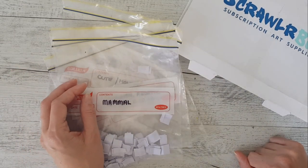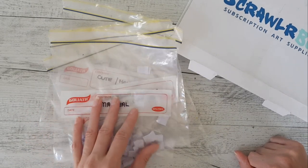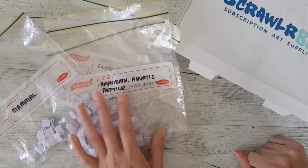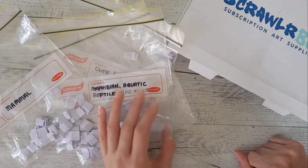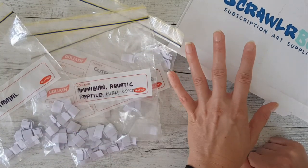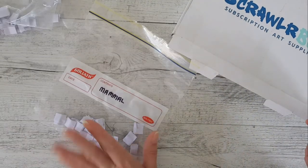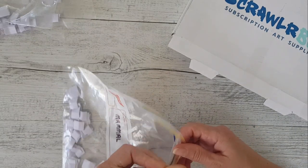This is quite risky because I'm hoping that I'm going to get in this second packet here some sort of insect or something that I can relate to, a bug. So yeah, this is definitely quite a risky sort of project to do and mix these two, but we're gonna do it. We're gonna mix these two and see what we come up with. And let's pick our animal, our mammal, from the first bag and see what we get.